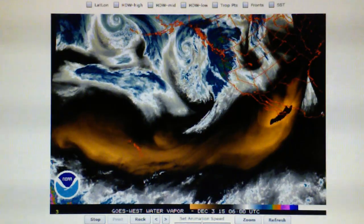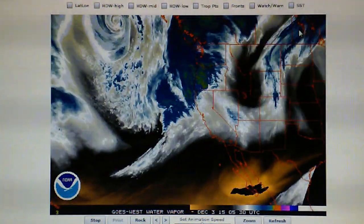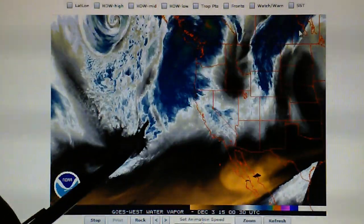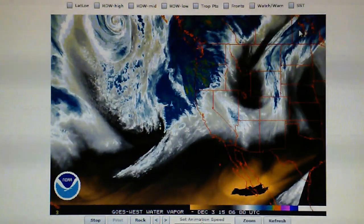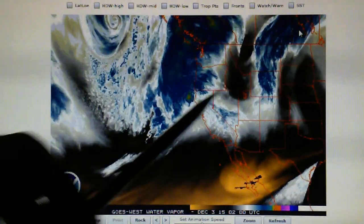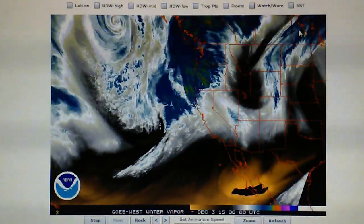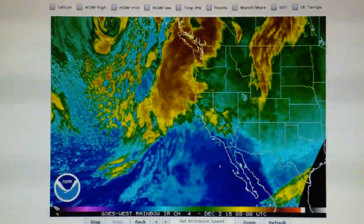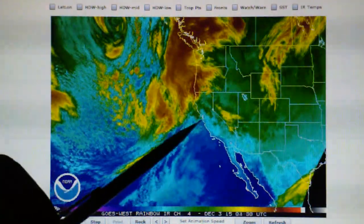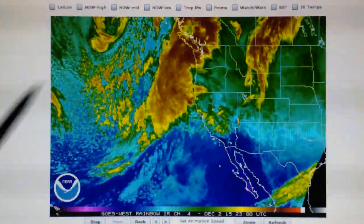All right, let's now, this is the water vapor loop for the western U.S. We can see the intensity of this system here, and also this developing storm right here. We've got heat being applied right here. That's pretty obvious. Okay, and let's move on to, this is the infrared loop. You can see some of that rain moving through central California. It's breaking up as it moves into Nevada.